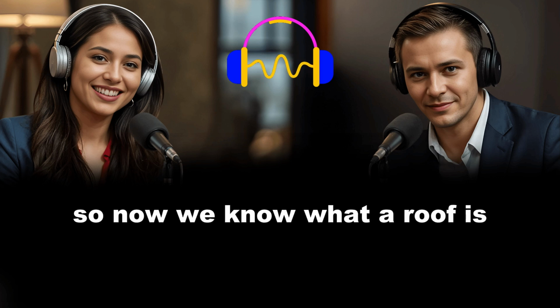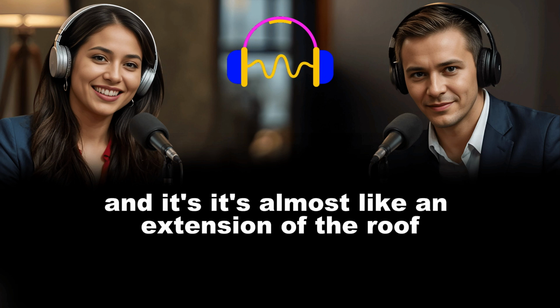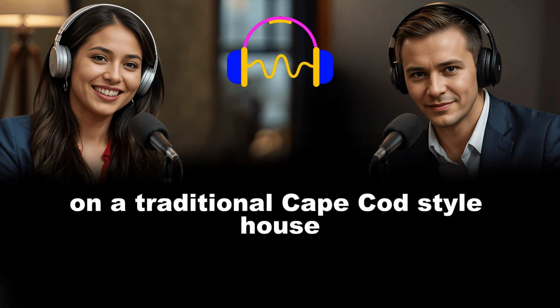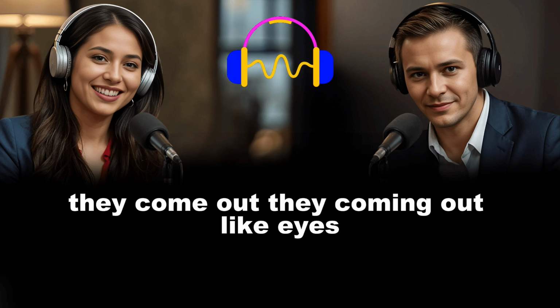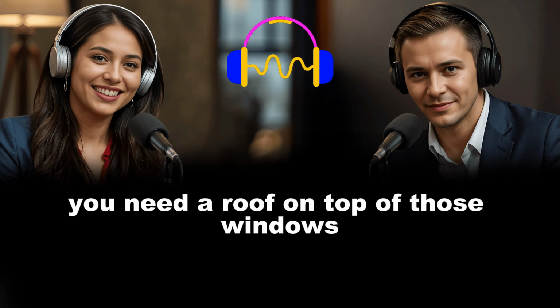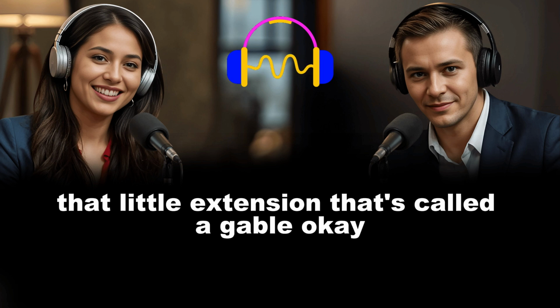So now we know what a roof is, but what is a gable roof? A gable is a thing, right? It's almost like an extension of the roof in certain parts. For example, on a traditional Cape Cod style house, you have windows in the front that are not a part of the roof. They're an extension. They kind of come out, popping out like eyes. Exactly. And so you obviously need a roof on top of those windows.